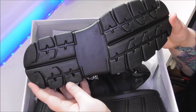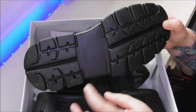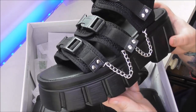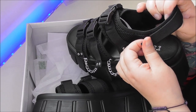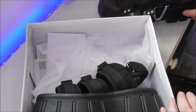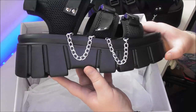I have a tiny bit of a heel on them, but they're just mainly platforms. And these have lots of grip to them. As I said, they're very lightweight, and I love the chains on them. So nice. Here is where the Koi brand put their own little tag on them. As I said, I do think these are exactly the same shoe that they've just kind of edited to their own style with their little tag.